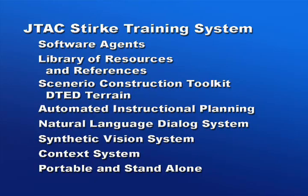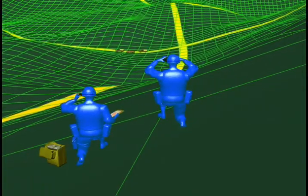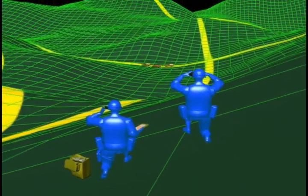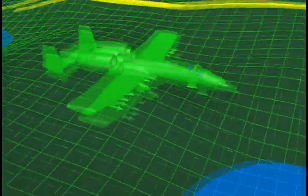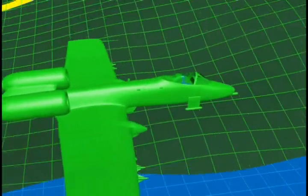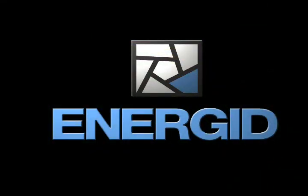Energid's JTAC Strike provides an easy-to-use training system combining advanced linguistic and vision techniques into an interactive training package that is designed for today's complex training environment. Energid's JTAC Strike, solving the needs of the U.S. Air Force for combat-ready JTACs by providing advanced training anywhere, anytime. Energid, providing solutions for the training needs of today and tomorrow.